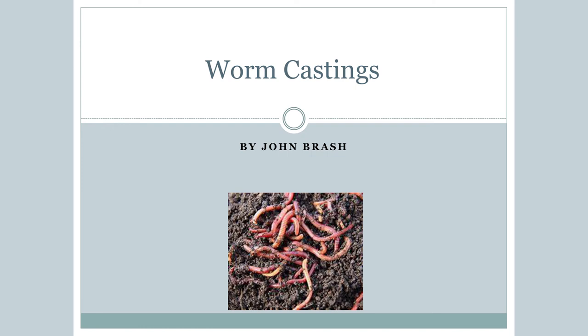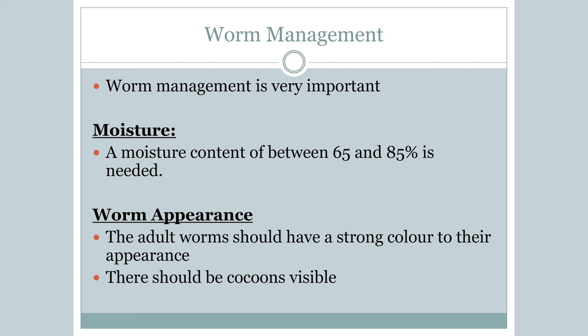Okay, so let's get back to where we were. The adult worms must have a strong color. They must be red. They're known as red wrigglers. So what does that say? They're red and they wriggle. That's what they have to do. If they're pale and they wriggle, they're not happy. If they're pale and they don't wriggle, they're dead. We want strong, healthy worms.